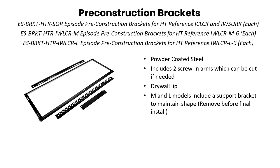And the in-wall LCRs, especially the L size, the large one, are very long. So we include these support brackets. You can see that third bracket in the picture. The support brackets hold the bracket in shape before the drywaller cuts the drywall. You can imagine it's a pretty large rectangle, and without that, there is a risk of something getting a little wonky, not square in the corners. And next thing you know, you have problems getting the speaker into the wall. This ensures that the bracket stays square, and then you remove this before your final install of the speaker.